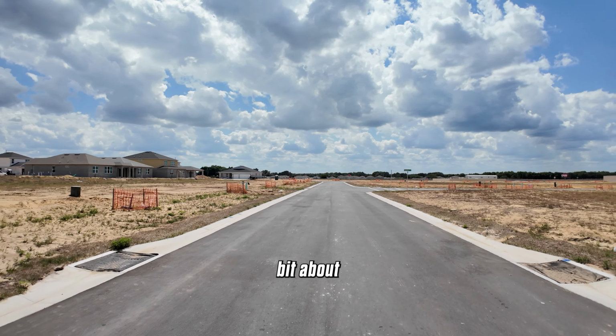Which, by the way, when you see the model houses, that's why you'll see that they don't have driveways and there are these wooden walkways to them. It's just that they wanted to go ahead and open them up so the public can start seeing these houses.